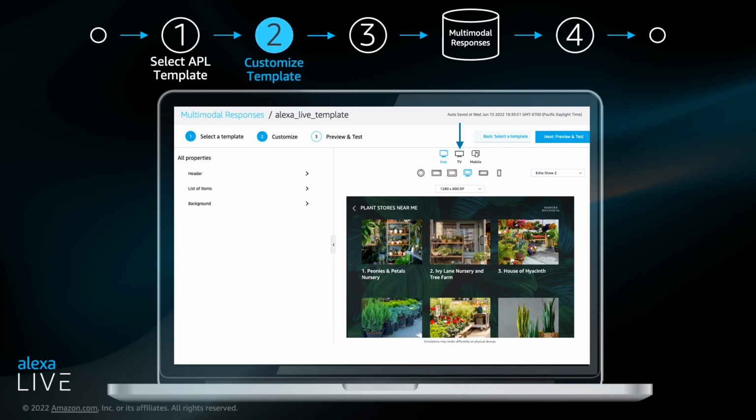On the second step, we have abstracted the editable fields for you on the templates so that you can quickly customize the templates with the details you want to fill in. You can also see how your template looks on different viewports as you customize the template. Please note that any changes you make on the templates are auto-saved to your skill repository, which means you no longer have to worry about your changes being lost in case you need to navigate away from the page. You can get back to your work in progress template from the multimodal response listing page.